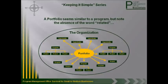The portfolio can be viewed as an organization-wide series of business opportunities consisting of multiple programs, some of which have individual projects within them, and multiple other projects, that when considered as a holistic whole, provide great insight into the current activities that have been determined by the business hierarchy as helping the organization meet its strategic business objectives.